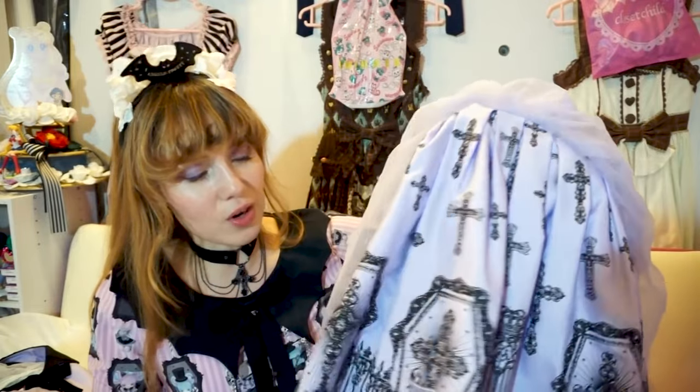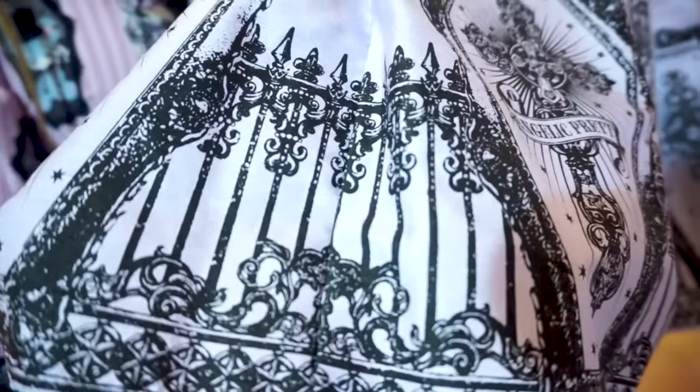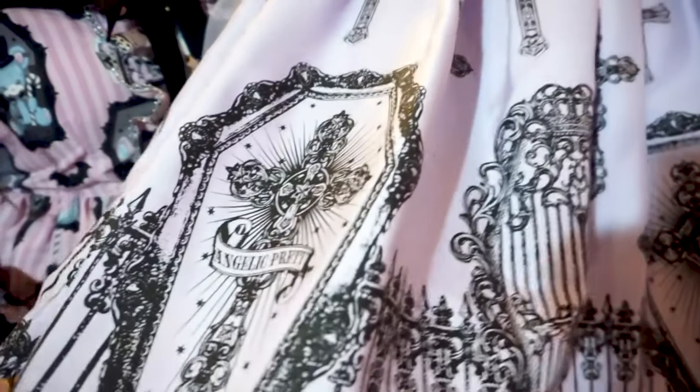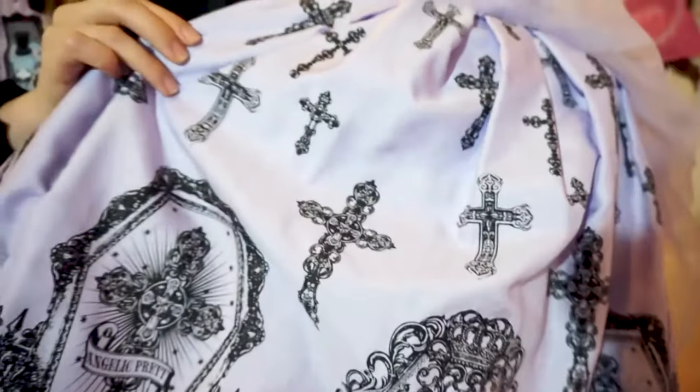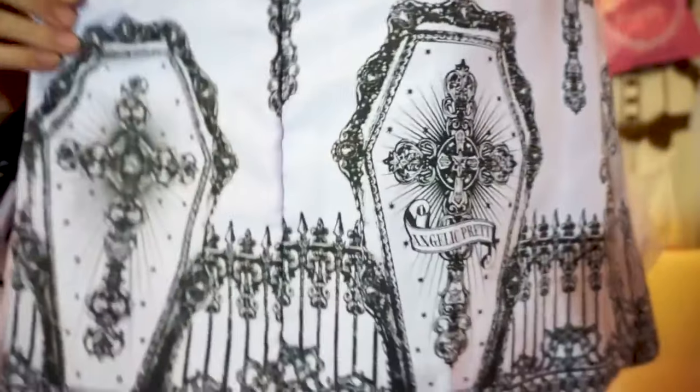So here is the Horror Garden. That is where the name is from, because if you look, there are all the gates that take you into the Horror Garden. You're coming through the Horror Garden gates into the Horror Garden. You have the spooky Angelic Pretty coffin, and then different types of crosses flying all over the dress. It has a lovely gothic feel in sharp contrast to the sweet lavender. You can see in there more gates. These are the gates you come into, also shaped like a coffin, and then you have all the crosses all the way around this lovely spooky dress.